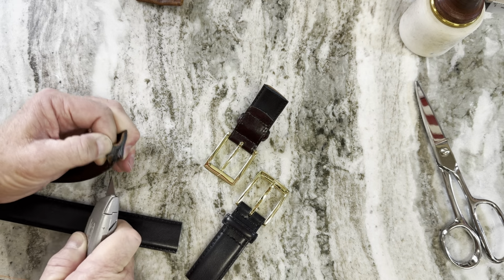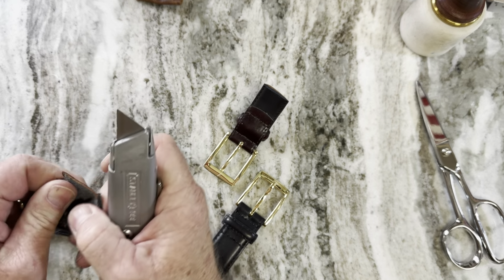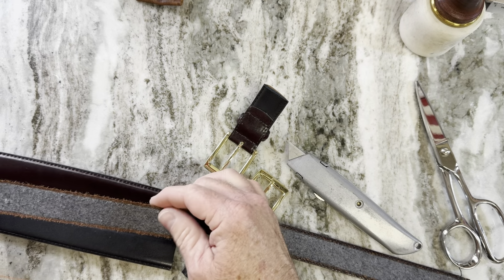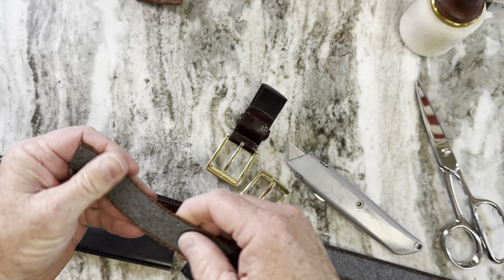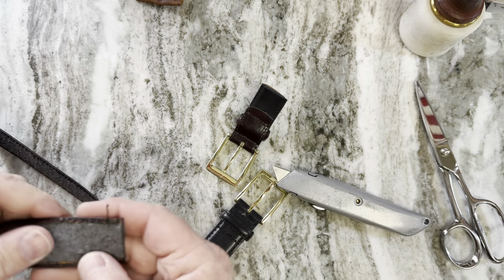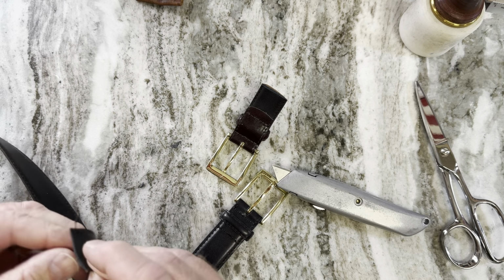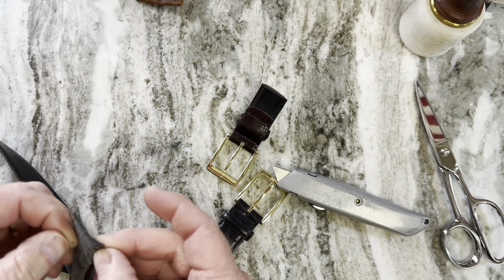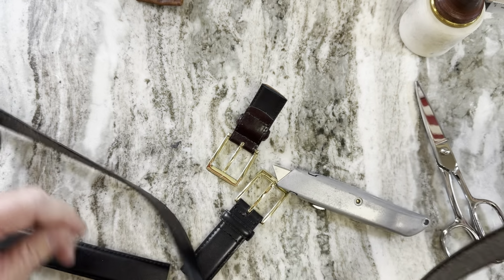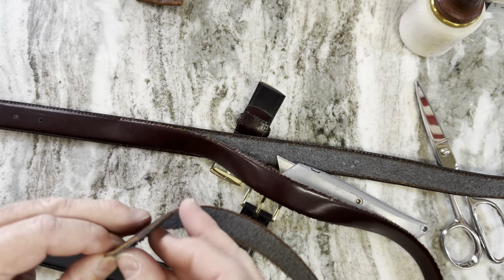Taking my time here, trying not to injure myself. What is that? Well, that's not even bonded leather. Sure doesn't look like it. It looks like some kind of paper. It looks like it might have leather on the top.